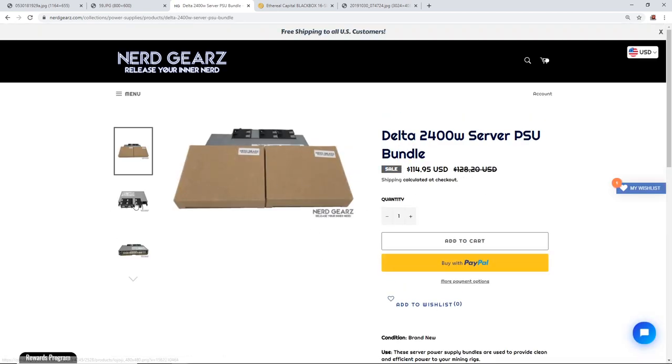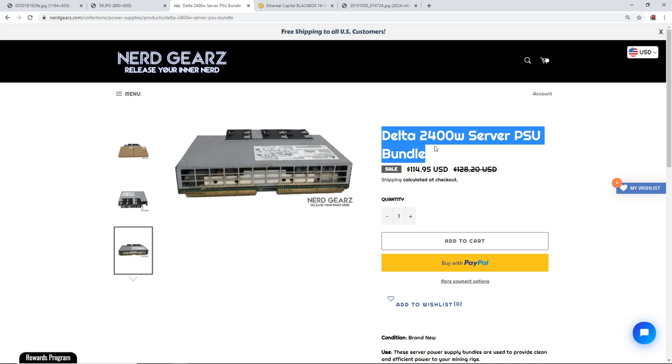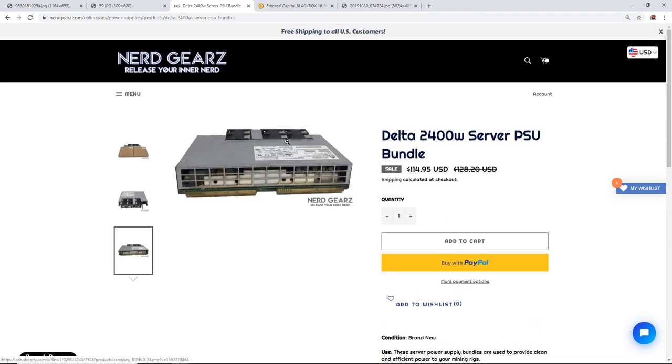Guys, this is a killer deal. I definitely want to try this. Look at this. $150, 2,400 watts, but you have to run this at 240 volts, and you need a C19 to C20 cable, and you need 200 volt to 240 volt in order to run this. Delta server power supply.